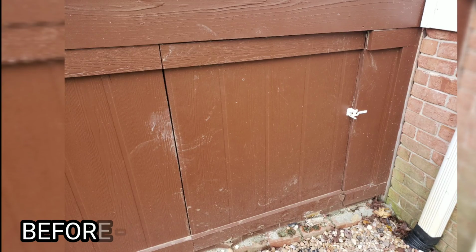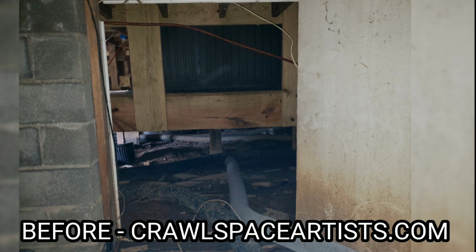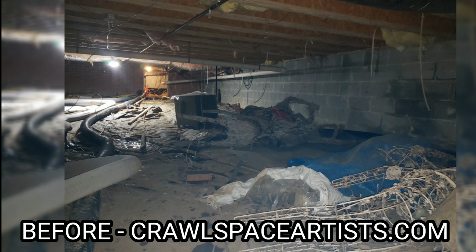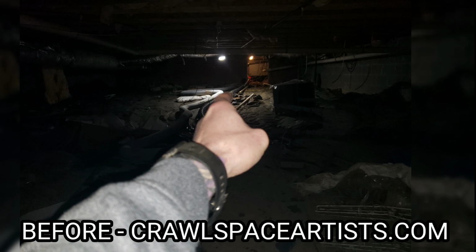And before I even go inside that crawl space entry real quick, take a look at what we were up against when we first got under here just a few short weeks ago. And along with the moisture problems that you're all getting ready to see in these upcoming photos, I think it'd be a good time to let all of you watching know these photos like to have never gotten taken.